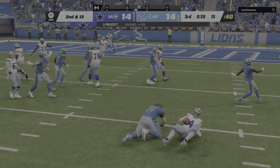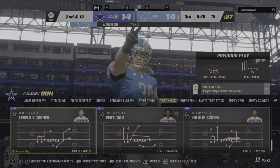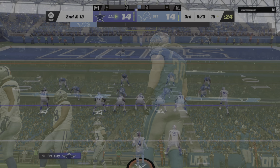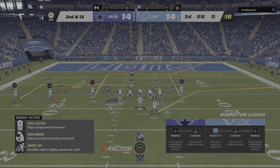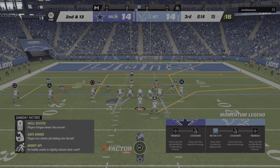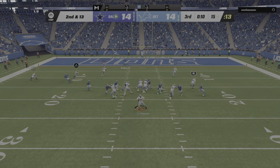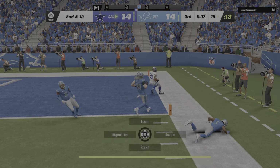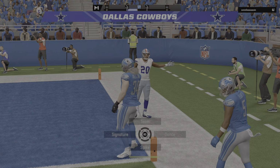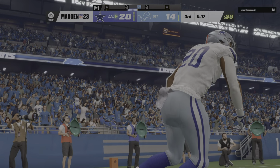Prescott, he'll run, and this play goes nowhere. Losing yardage back to the 15. A good response by the defense, sending them backwards after that huge gain last play. Now on 2nd and 13, Prescott swinging this out for Pollard. Touchdown, Cowboys! Tony Pollard, a 15-yard touchdown grab.